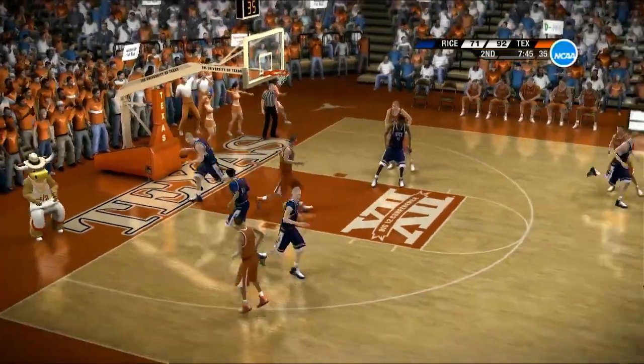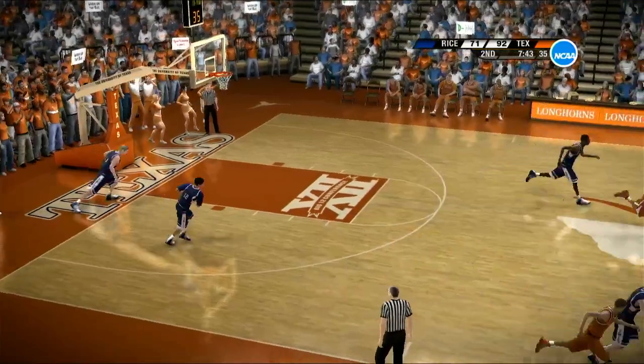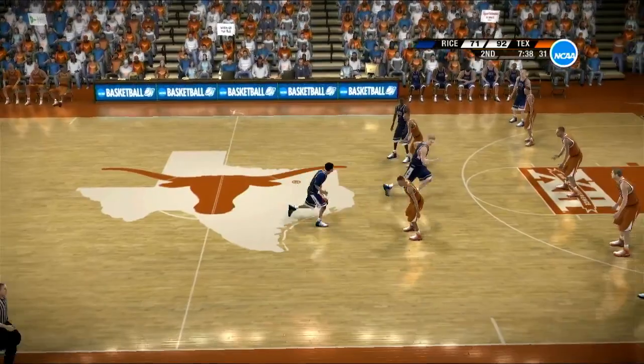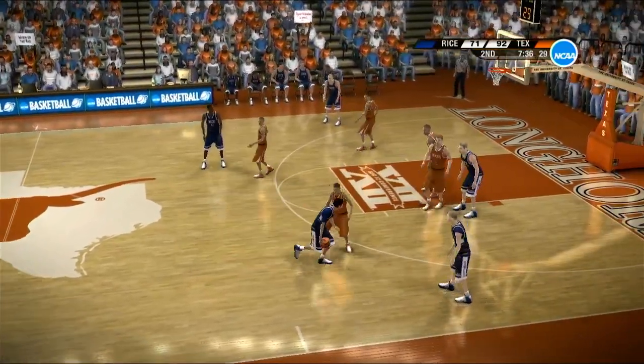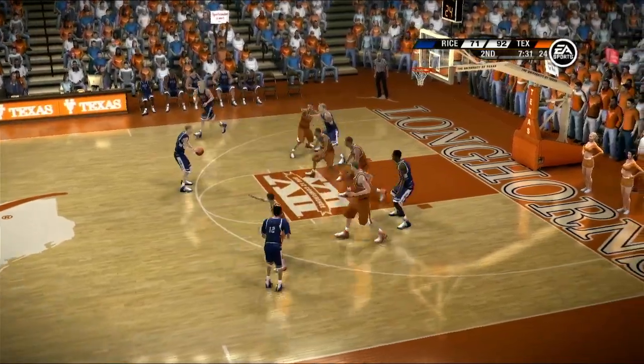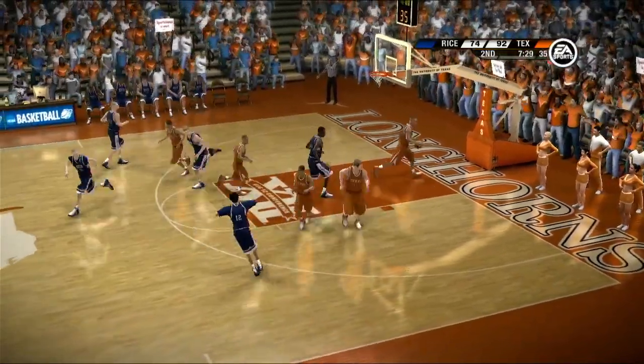Two. I tell you, does a great job getting post position. Hey, Brad, that shot's impossible to stop. It's unbelievable. It's not utilized enough. Had him in the paint, but went elsewhere. Three. He drains the shot.